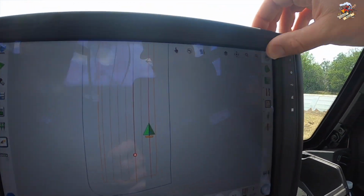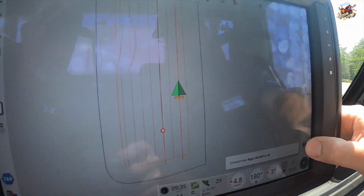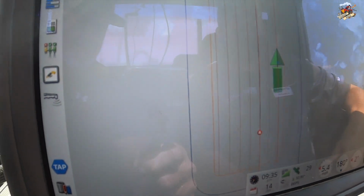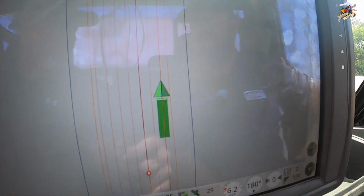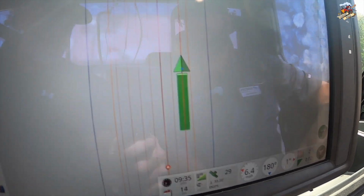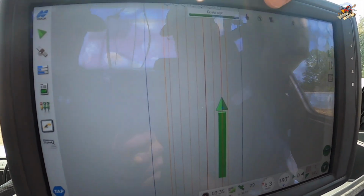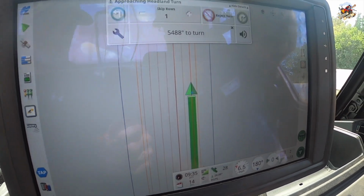I'm going to start a new job, and then we'll do some mapping. All right. So now you're making a lot of painting coverage. Yep. Wherever we've mowed or sprayed or planted or whatever. Yeah. And then do you have the end of row turn program in here? Yep. So when we get to the end, I don't even have to touch the steering wheel. You don't have to touch the steering wheel.